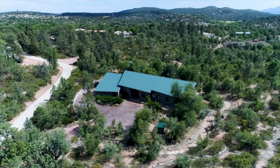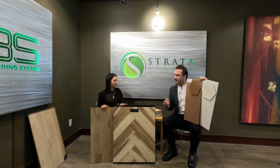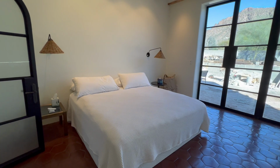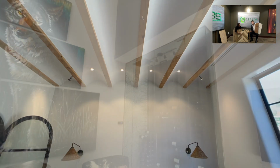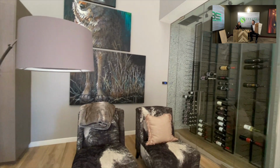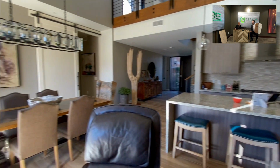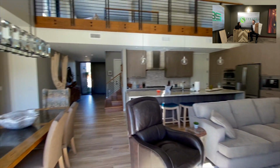Now tell us about the flooring options here. Is it pretty standard installation process, or do you have to do anything special with the system? It is pretty standard. So here we have a couple options that we can use. We have a tile option, we have a vinyl and a laminate, and just like any traditional building system, you just follow the manufacturer's specifications and you can lay any type of flooring on our system.